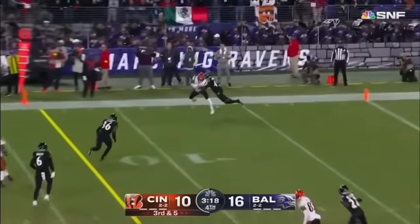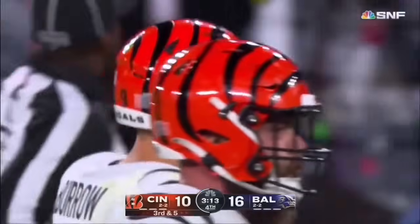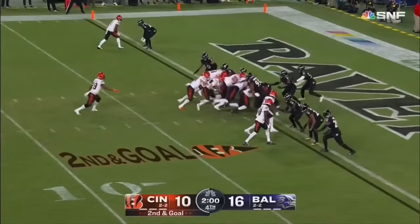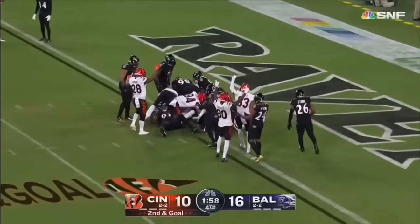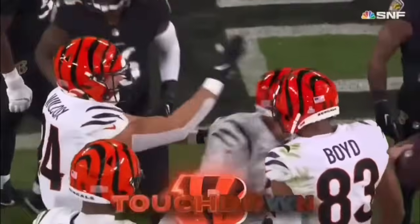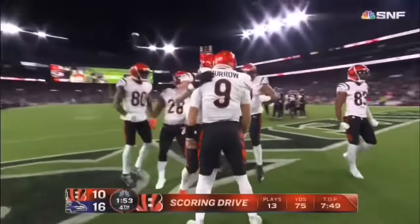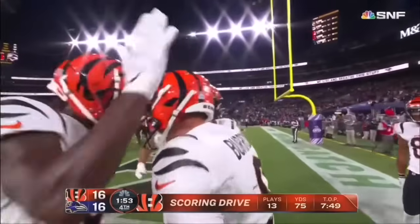3rd and 5 to Chase. Got it! Chase working on Humphrey inside the 5. 1st and goal. Burrow will be pushed in and is in for the touchdown. Wilcox, the tight end, was behind him. Wouldn't let Calais Campbell stop him. And Joe Burrow has tied the game with a touchdown run.